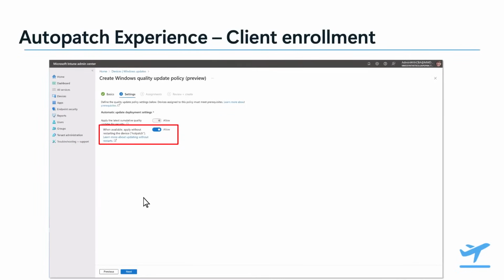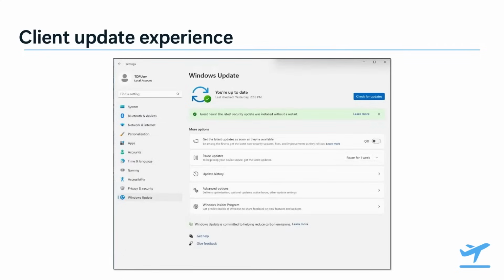So the key takeaway there was what's different and what's new with Hotpatching is when you create the quality update policy, you need to create a new policy and opt in to allow the Hotpatch updates to the devices that are eligible. And when the device receives the Hotpatch update, you saw in the earlier demo, it's celebrated with the green ribbon that announces the update was installed without a restart.